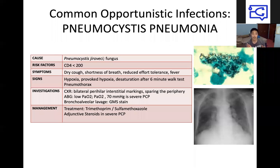Patients will be hypoxic. If you have a PaO2 of less than 70, it means you have severe PCP. That also means that you need to start steroids in addition to cotrimoxazole. This one tends to come up quite a lot, so it's good to know that one.